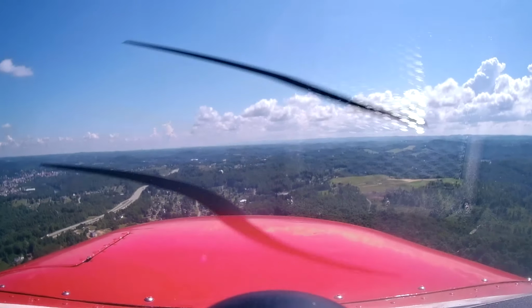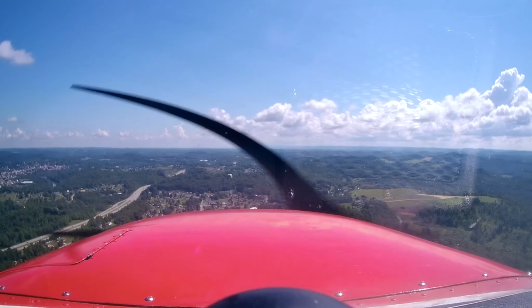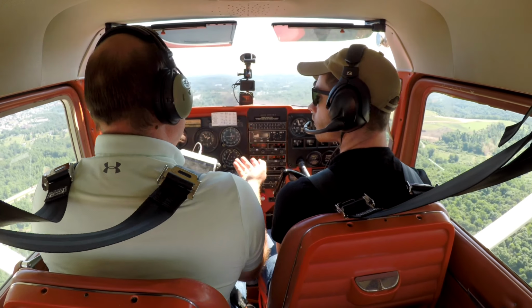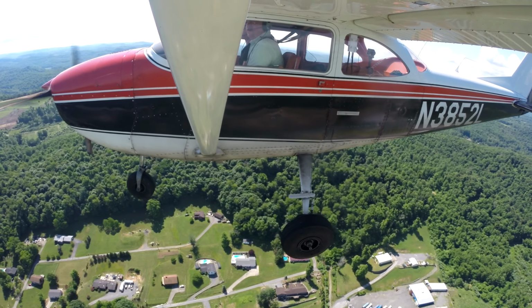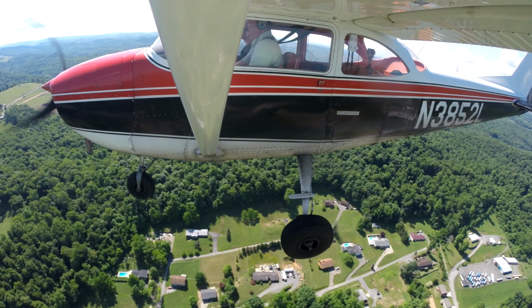All right, let's set up since we're abeam. What do you think? Works for me. Carb heat's already in. Whoops, 1700, first notch flaps. And by in, I mean on. I understand. It's confusing because it's out and on, which I understand why that is too.